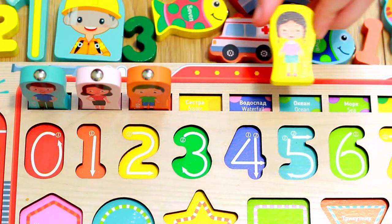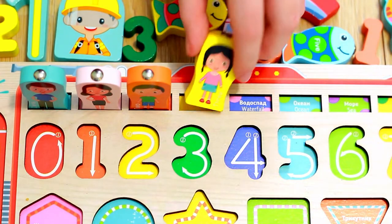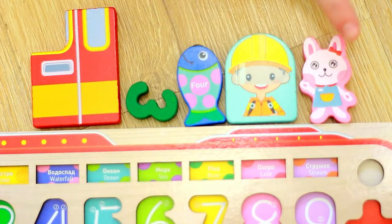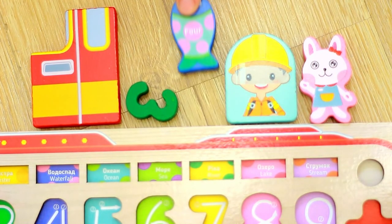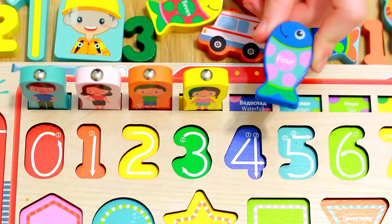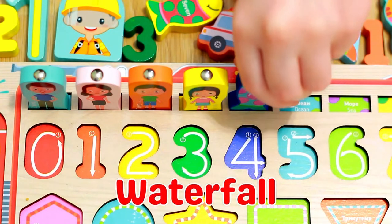Sister gets her spot above the number 3. Fantastic. Sister. Now, let's bring in the aquatic friends. Blue fish swims above the number 4. Wow, that looks cool. Waterfall.